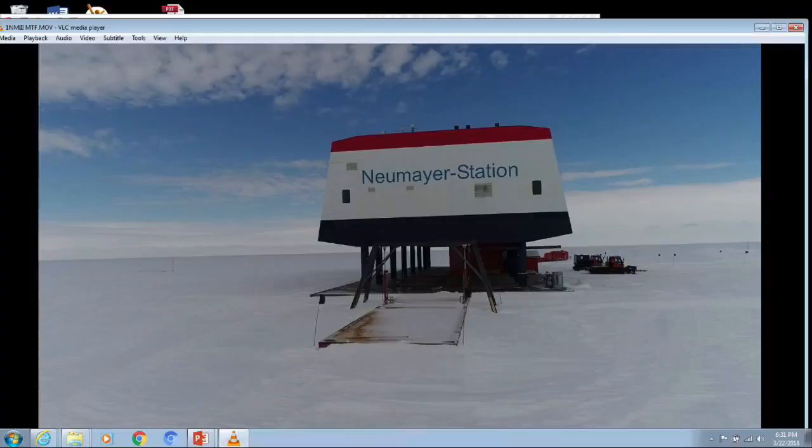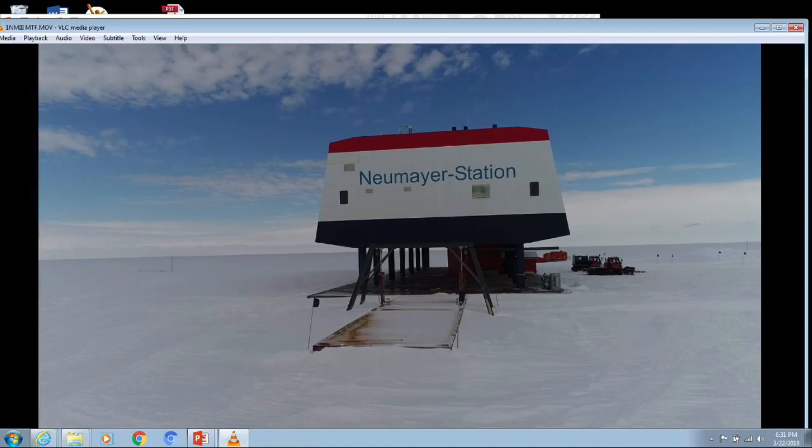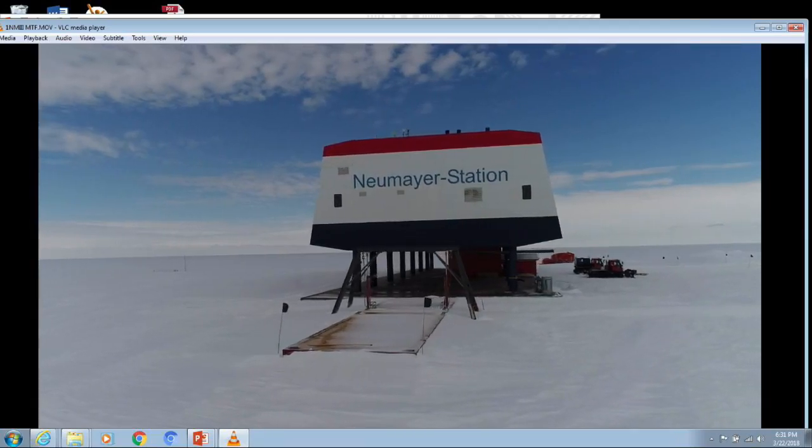So when you got there, you said that the base itself is kind of like a ship also, right? Oh, yeah, very much so. And as Rob just said, it is state-of-the-art compared to many of the other facilities down there. In fact, the pilots that come through will often mention, oh, we love to be laid over in Neumayer because it's nice and clean and modern, and it is set up much like a ship.